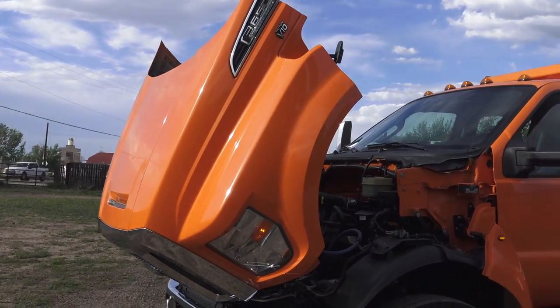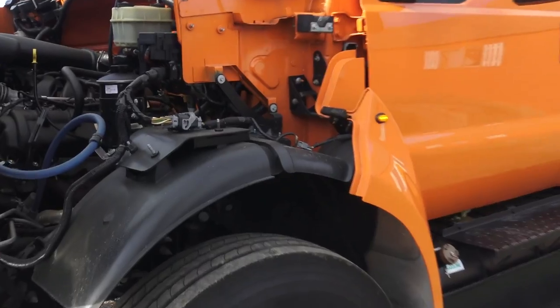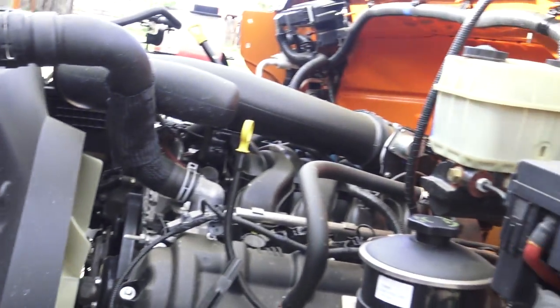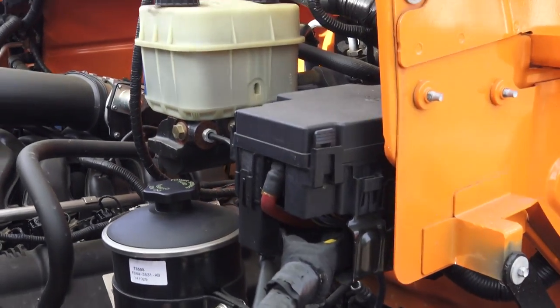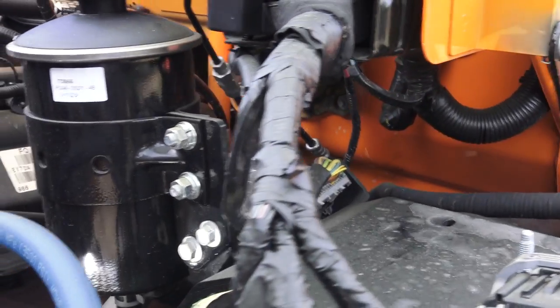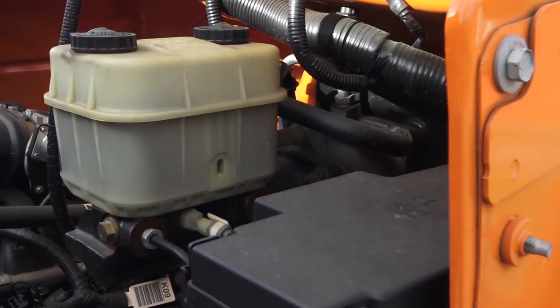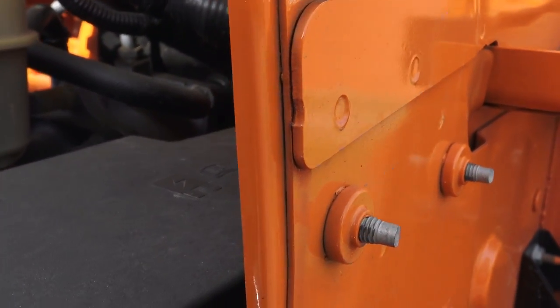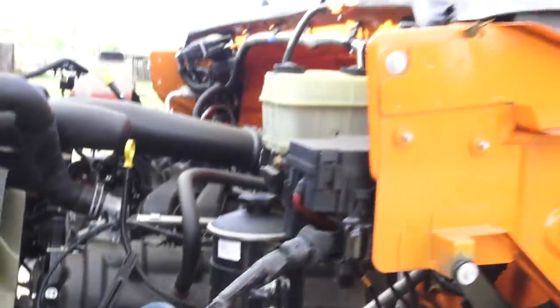Yes, look at that, tilt hood. I love tilt hoods. It's like the big boys. So what we have is a Class 6 truck. 750 is a Class 7. Semis, a lot of them are Class 8s. Look at all this cool stuff. I think that's a power steering reservoir. It's gigantic. Brake reservoir, that's very large. Probably has a vacuum boost or a hydraulic boost.